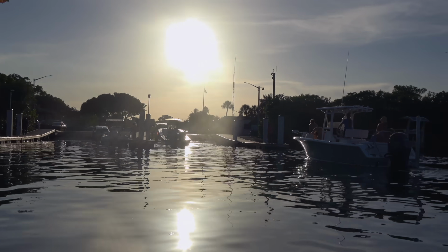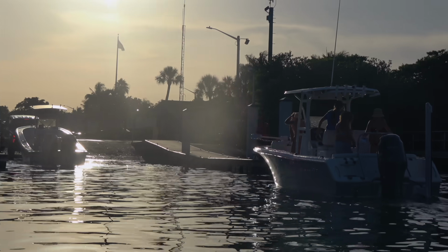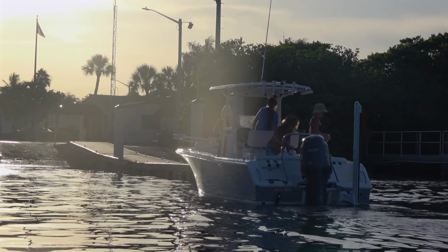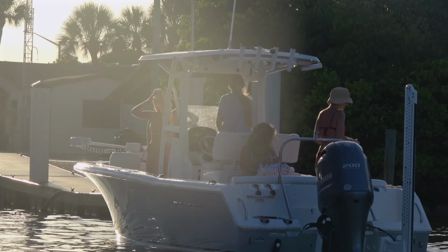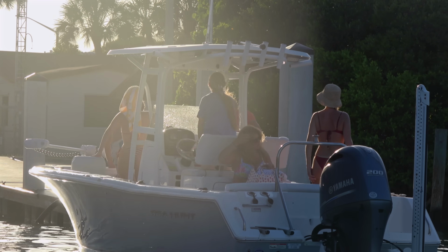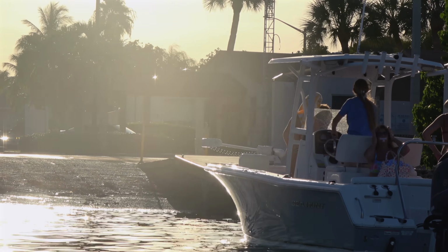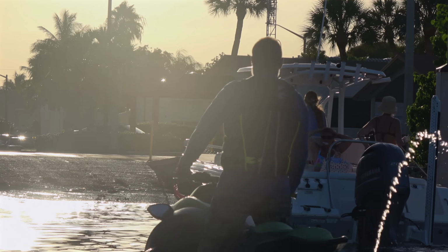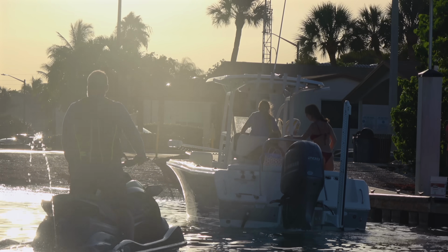So Cap's coming in trying to line up her final approach, and here we go. She's got the line she wants, but I see the engine's trimmed up a little bit. You lose a little bit of that prop bite. We talk about that down here at Boynton all the time because it's shallow, so people will trim up when they come in and then not drop the engine back down when they approach the dock, making it just a little more difficult. So let's see how she does.